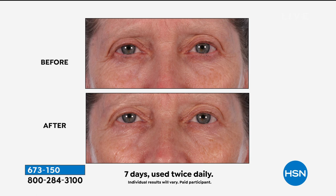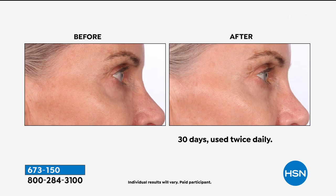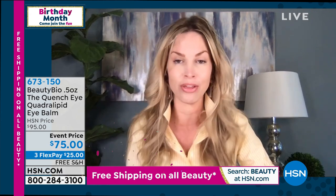Do you see how hydrated? Do you see how dewy? Do you see how gorgeous the under eye area is? Because this is the first ever eye balm. Imagine if you said, hey, wait a second, my lips are chapped and I handed you some face lotion. It would make it worse. Have you ever wondered why your eye cream isn't doing anything for you?